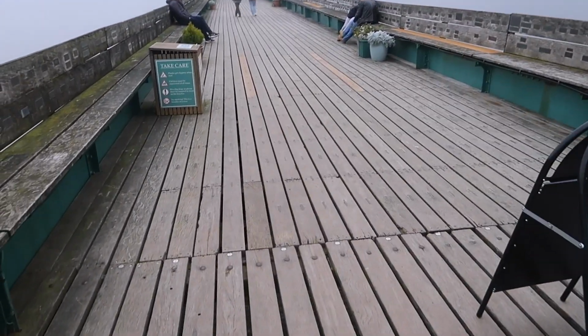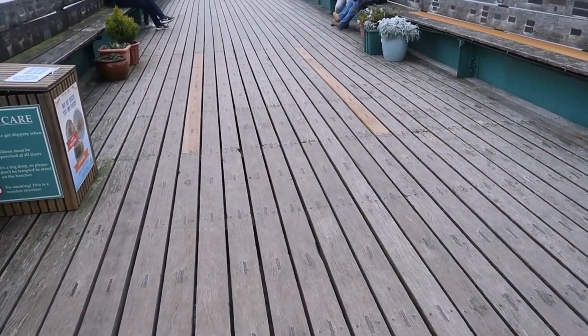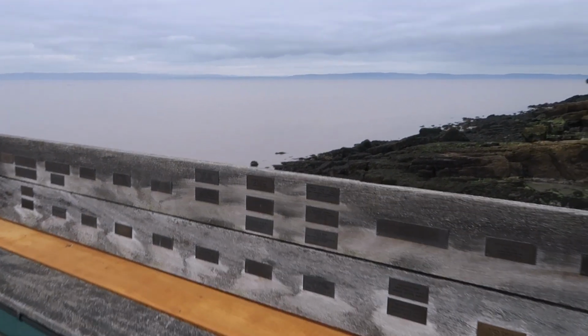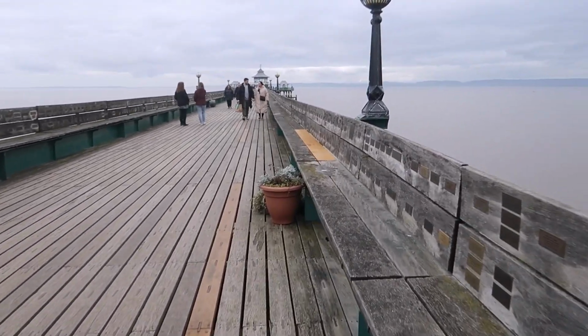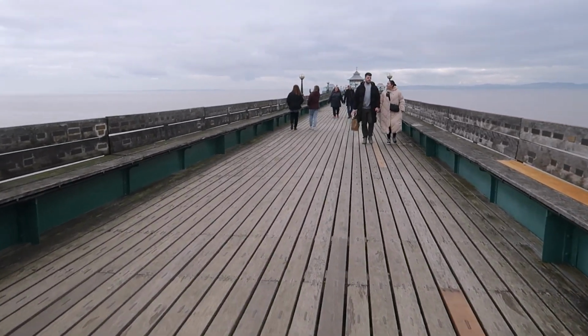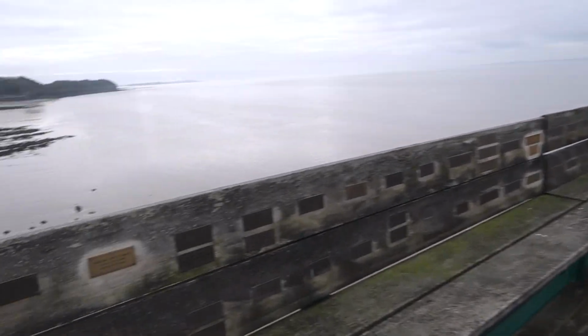These planks are way more improved than they were quite a few years ago. All these planks of wood. There's little brass plaques you can buy to commemorate memories or loved ones. If you know where to look, there's also one for One Direction on this pier somewhere. I can't remember where it is. I think it's near the end, near the front. I think you've probably already gone past it, actually.